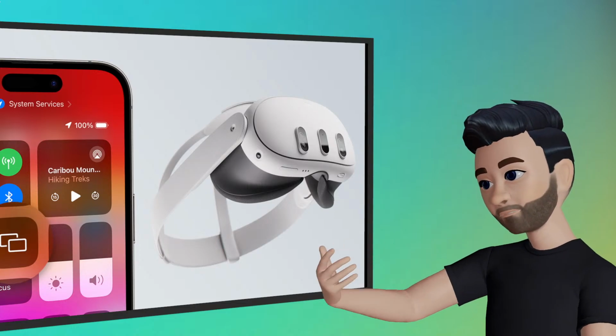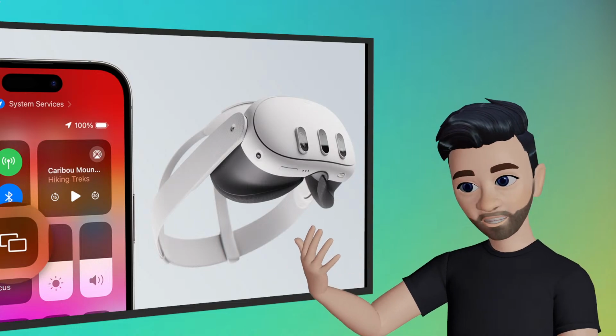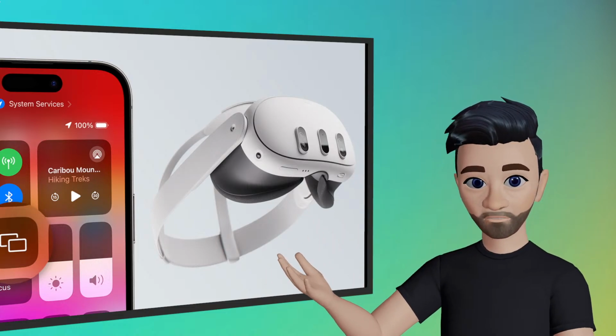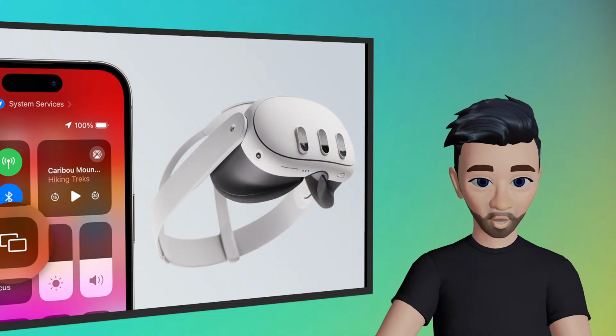So maybe Meta could do a trade here where Meta says, we'll make Instagram and Facebook and Threads and such, and WhatsApp even, available on Vision Pro if you give us AirPlay support for iPhone to Quest.